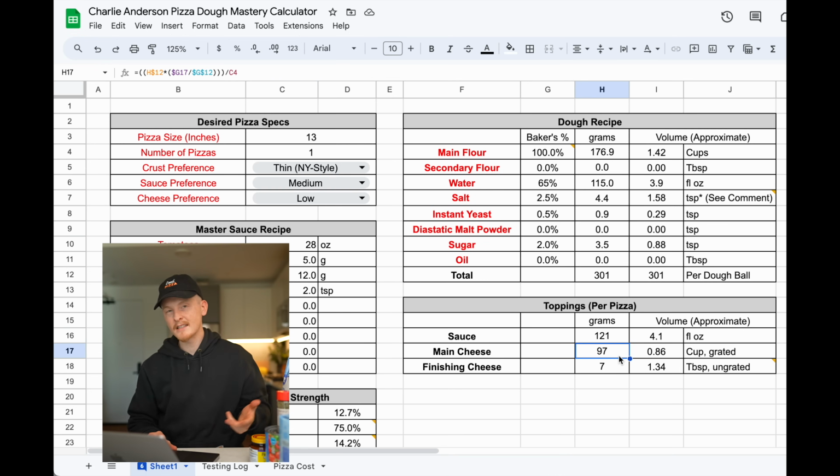So let me take another look here. All right, yeah, 97 grams, we'll start with that. I think it's going to be more like a margarita pizza where, you know, definitely a lot more sauce than cheese. But personally, again, that's kind of how I like it. If it really doesn't work out, we can change that.